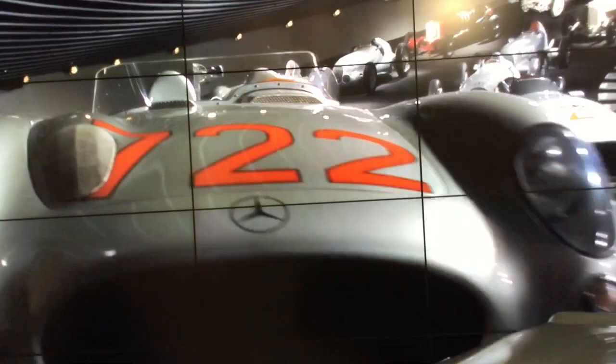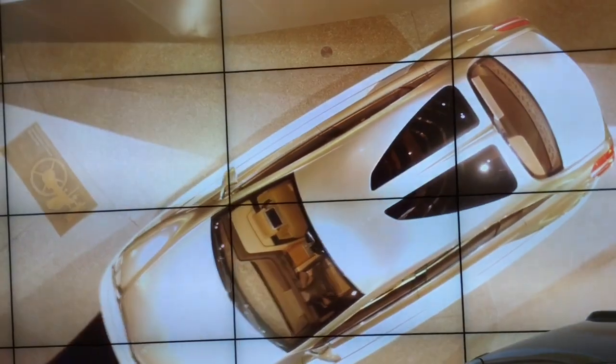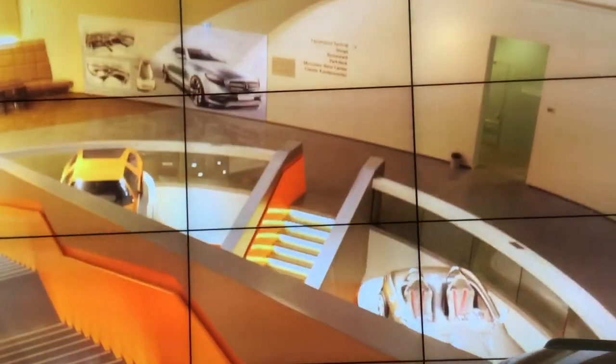Beautiful. This of course is the Mercedes-Benz Museum that I have a video of. A pity, if you couldn't see that it's a video wall, I could pretend I've taken the video. Shame.